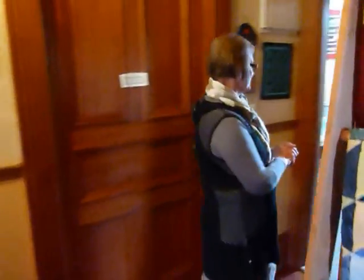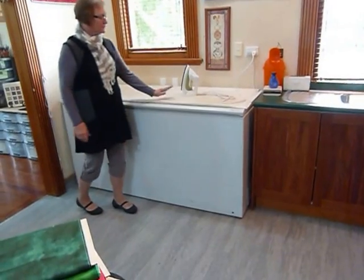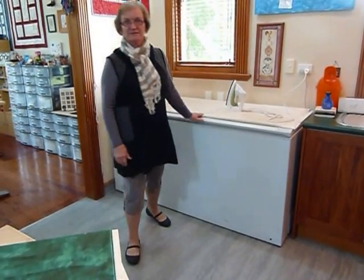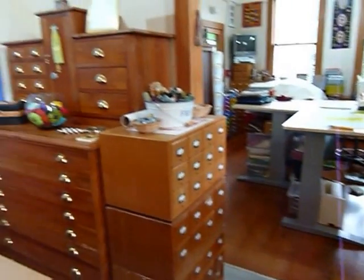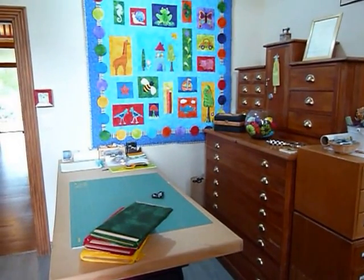Now we might go through into the actual work area. So in here I've got like my little kitchen area so I can have tea and coffee and things. I've got my wonderful big deep freezer, which I use the surface of for ironing, especially all the larger bits and pieces. And then I've got, again, I can hang quilts on the wall. I've got my cutting table for cutting fabrics if I have customers.